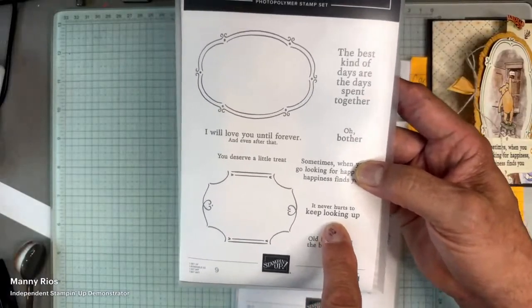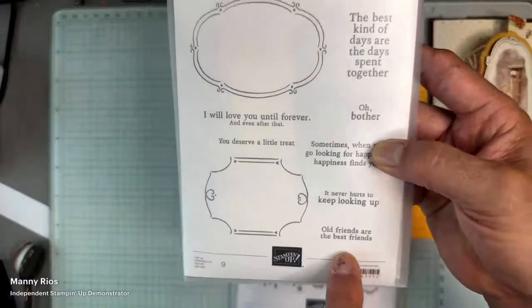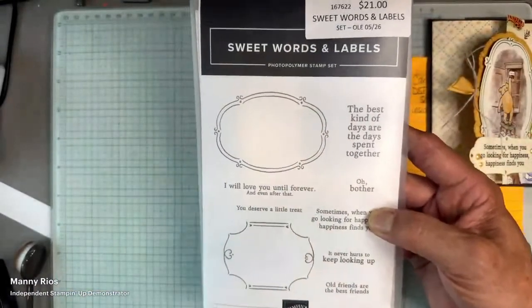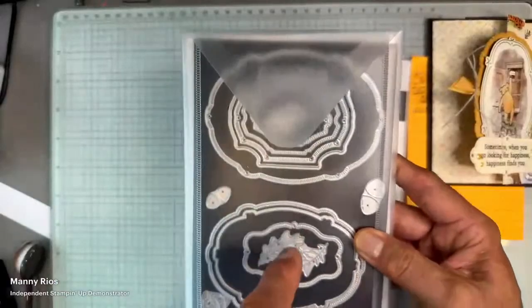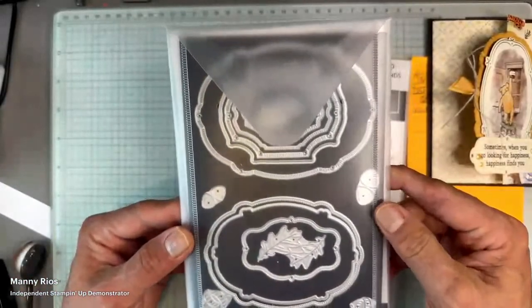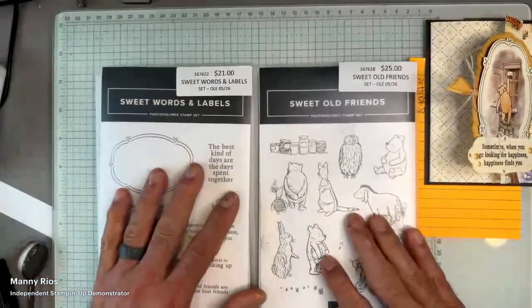It never hurts to keep looking up. Old friends are the best friends. Yes, that's a great one too. And then you have a couple of stamps that you can outline your die cuts with. And then here are the corresponding dies. I've got a couple of these out because I used them, of course, to cut out stuff for the card. But an excellent, excellent suite of products.